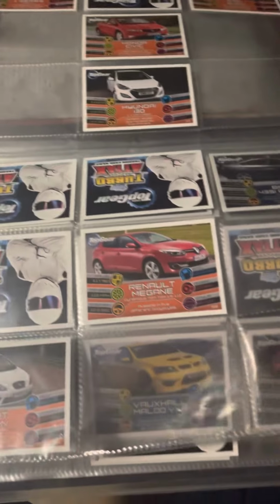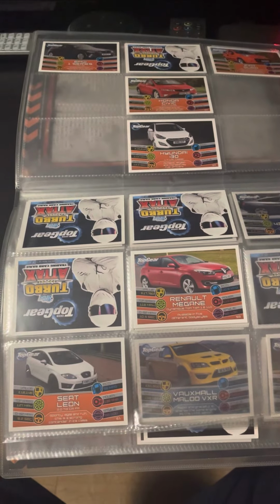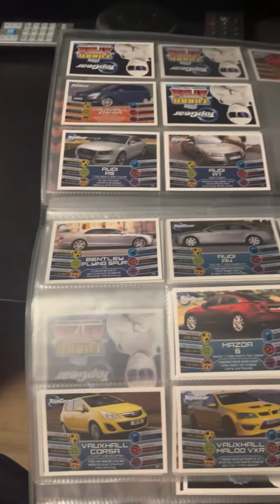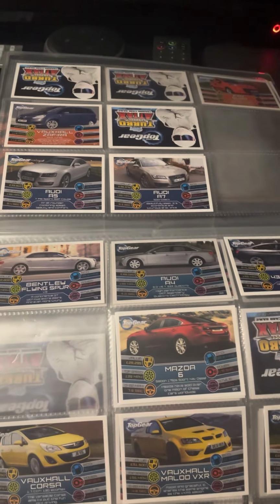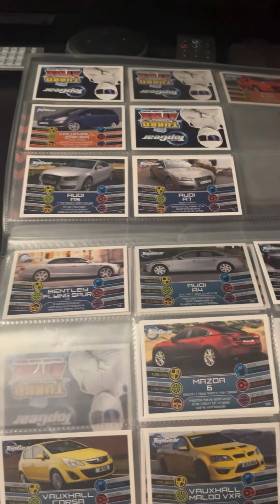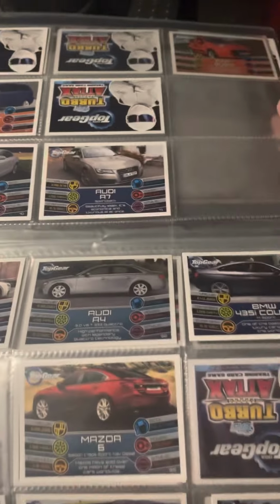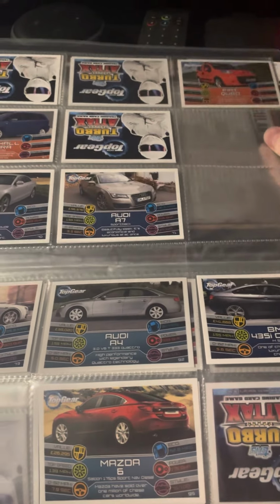Oh no, we're still in the orange. It's difficult to see. Then we've got a Renault Megane, Seat Leon. I'm definitely butchering these, but I wanted to record it for the channel. So if I do put it back away, at least it's still on the channel if I ever want to look back on it.